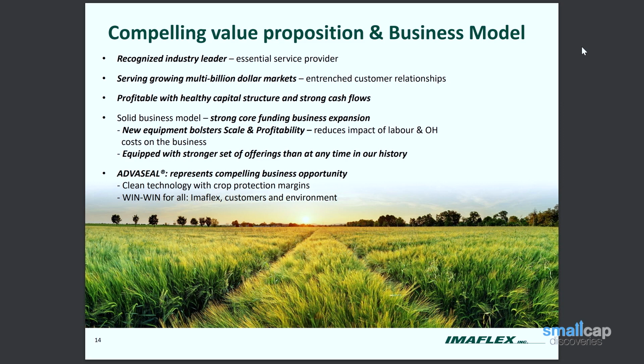Just in conclusion, as I mentioned, we're a recognized industry leader. We are serving very attractive and growing multi-billion-dollar markets. We are profitable with a healthy capital structure and strong cash flows. We have a strong core flexible packaging business, which is helping us to fund the growth, both on the core flexible packaging side and on the agriculture side. We have a good, solid set of offerings that's getting stronger with those new equipment pieces that we're bringing on board. And we've got the new opportunities that lie ahead with Advasil, and also with the new equipment purchases that could bring a lot of different business opportunities for the company going forward.